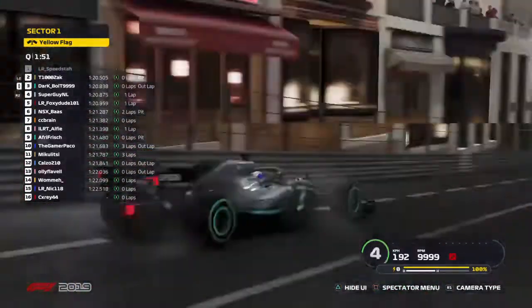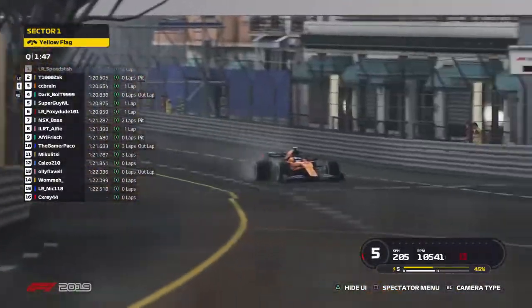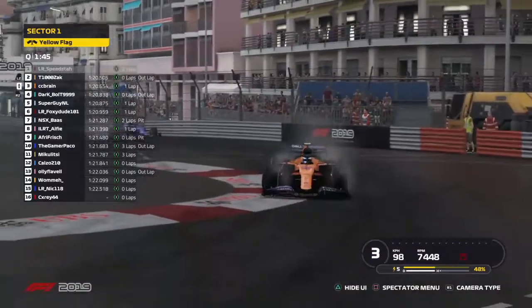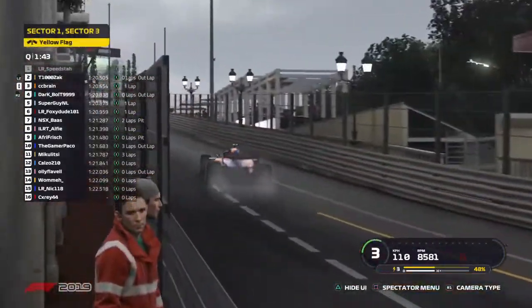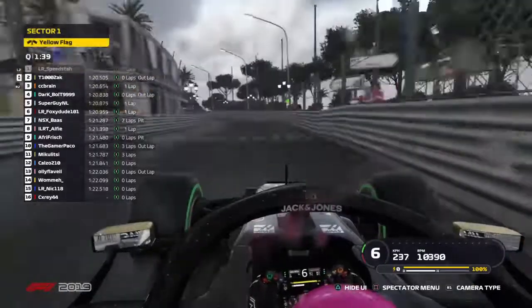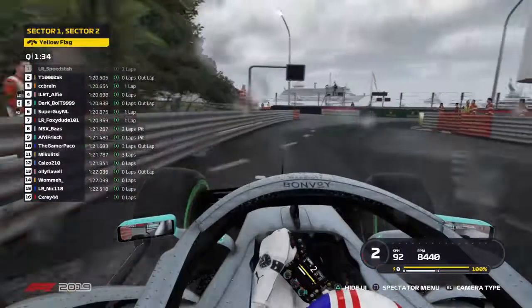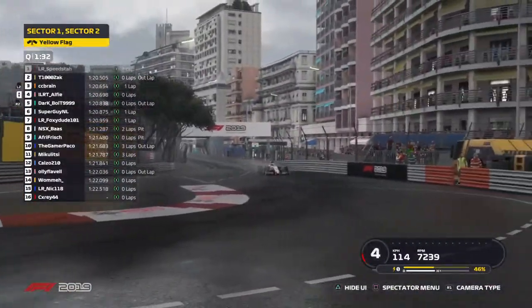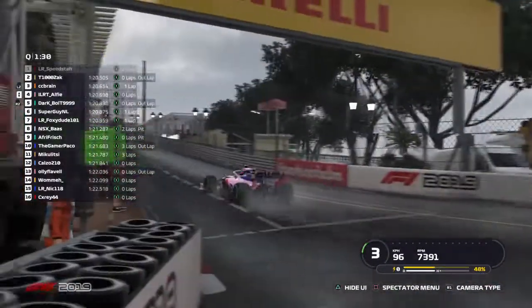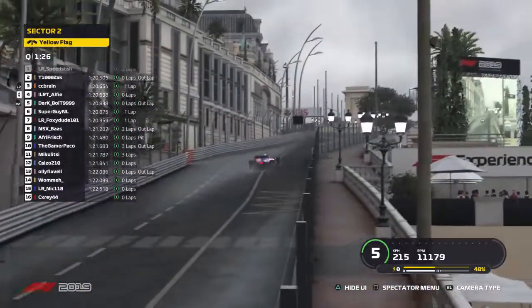Can anybody come close to that? He's nearly a second faster than the rest. CC Brain, 120.6. Annihilating the field in the wet conditions. What can Zach do? He's on an outlap now, so he's got one opportunity. It's Alfie. Great qualifying. He's improving. 120.698, a couple of hundredths off of CC Brain.